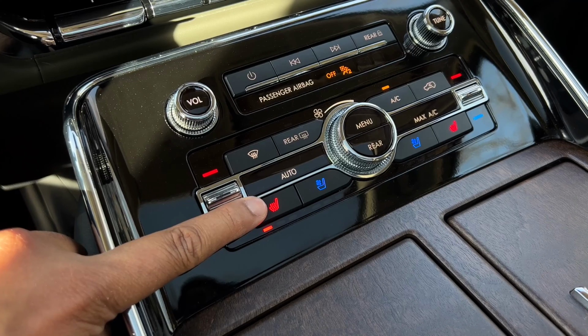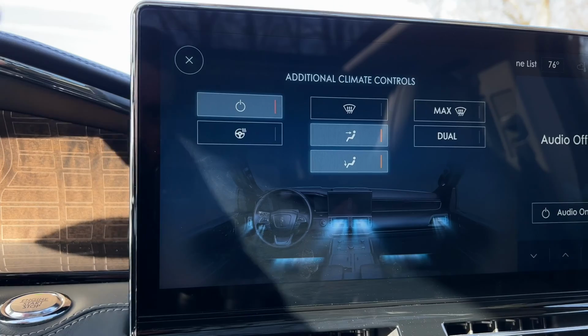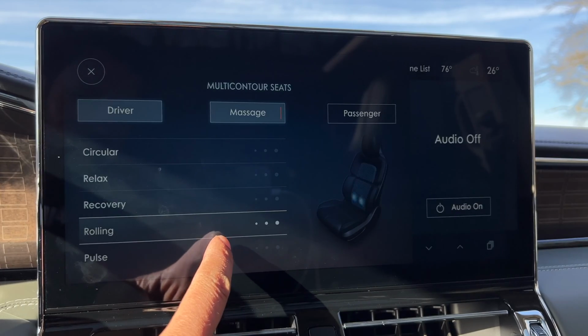Now, of course, you get heated and cooled front seats, which, of course, no surprise, this is a Black Label. You also get a heated steering wheel to keep your hands nice and toasty, which, again, no surprise there as well. And I don't know why I'm building this up to be like, surprise, but it's not. You also have massaging seats up here. I mean, just imagine if the second row seats had massaging seats and the front passenger and the driver didn't. That would really make this an SUV to be chauffeured around in. No comfort for you, driver. You don't get to massage yourself. I mean, that doesn't sound right.